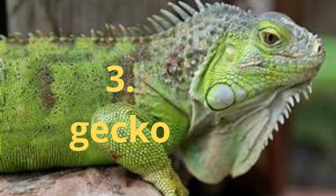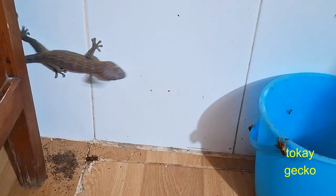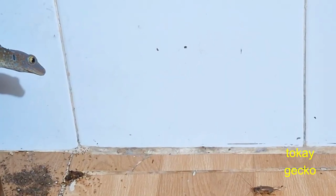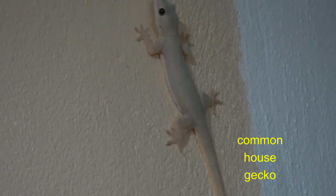Number 3 are the geckos. The tokay gecko is found throughout Southeast Asia. Its native habitat is rainforest trees and cliffs, and it also frequently adapts to rural human habitations, roaming walls and ceilings at night in search of insect prey.